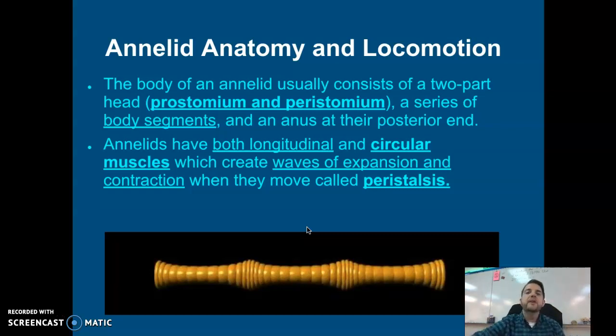So they have a complete digestive tract, a mouth on one end and an anus on the other. Their head is usually made up of two parts, not super big to get into, but we'll see a little bit about why the prostomium and the peristomium can be identified separately. But for us, we're just knowing, okay, they have a complex head structure.